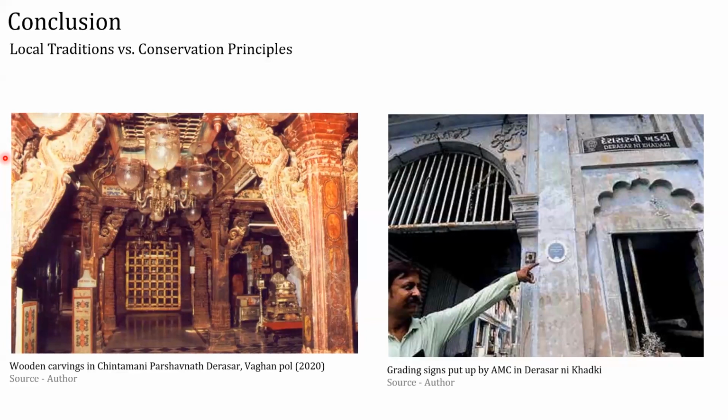But now after the inscription of World Heritage, in the management plan of Ahmedabad, there is a specific rule that has put the conservation through Jirnodhar in a very dangerous place, because there are these grading signs that have been put. So the temples have now been graded according to their architectural value, and different grades mean you can only do a specific level of changes.